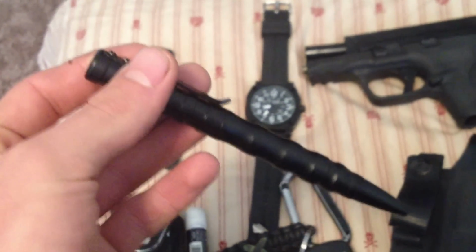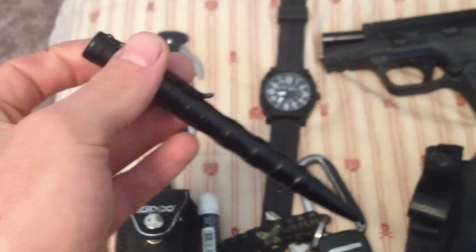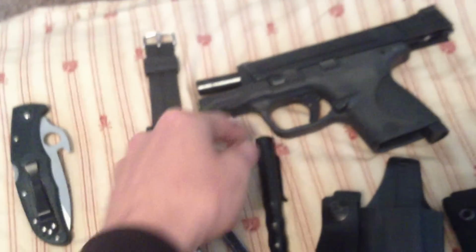I usually wear a vest every day, and this goes right inside one of my pockets. It's really handy. Love this pen. It's excellent. And every gentleman should have a pen. Just kidding. Yeah, moving on.